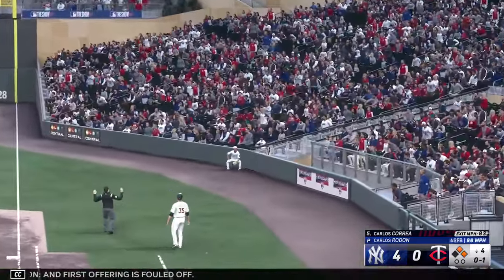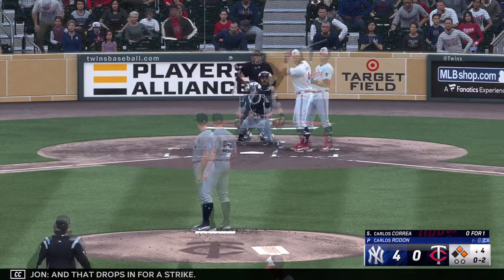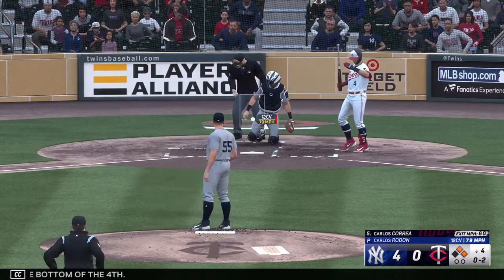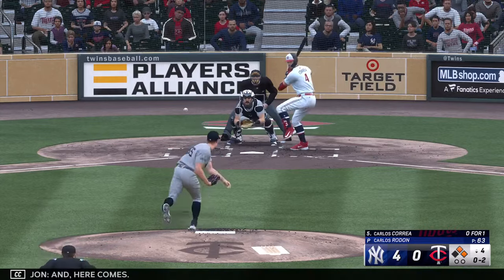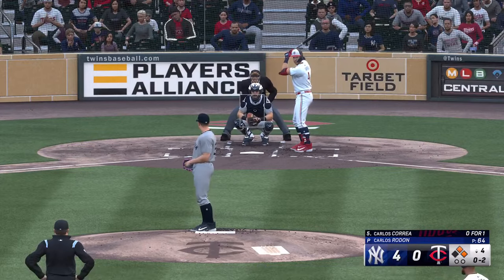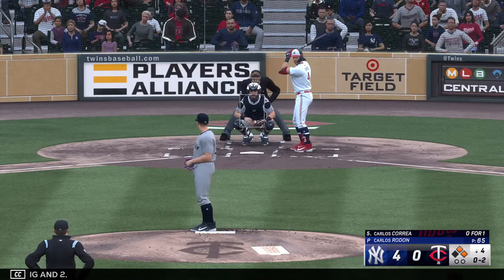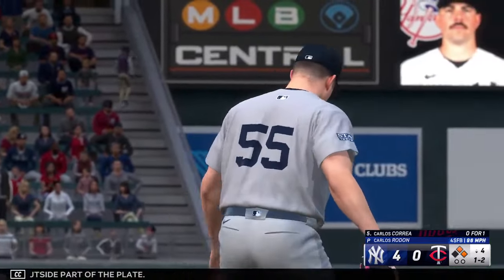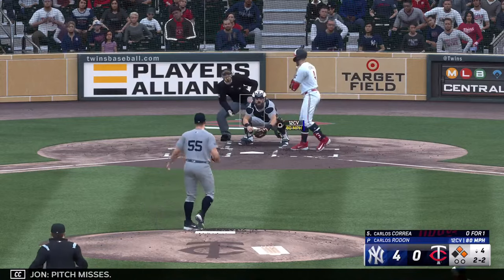And first offering is fouled off. And that drops in for a strike. First and second, no outs. We're here in the bottom of the fourth. And here it comes. Foul ball, still 0-2. And the pitch. Foul ball. It stays nothing and two. Just a ball off the outside part of the plate. Kicks and deals. Pitch two misses, and the count's even at two.